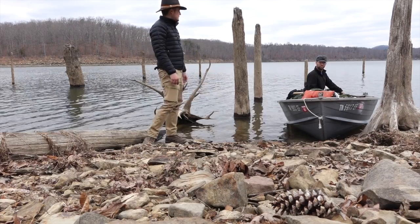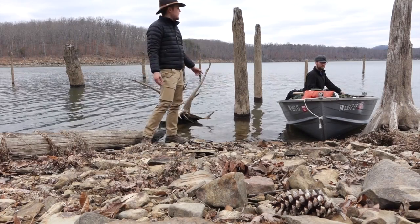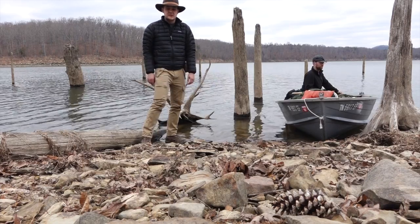And if you ever get a chance to come up to Cave Run Lake in central Kentucky, as you can see, it's a pretty great place to do some winter camping.